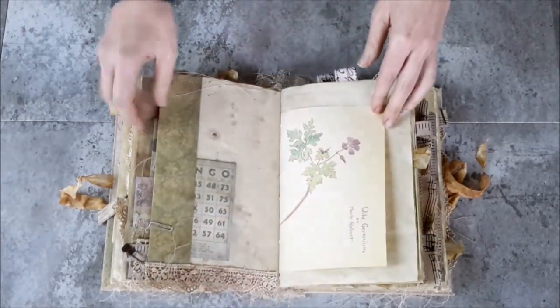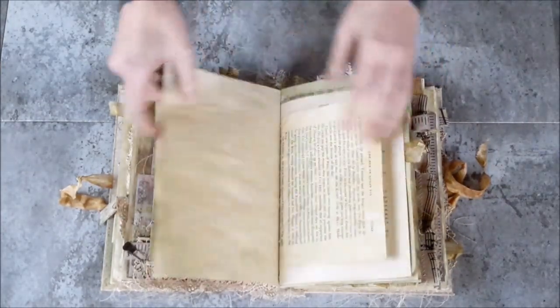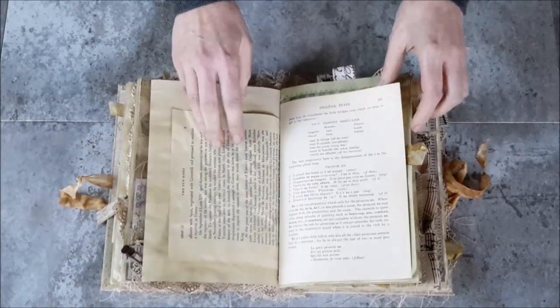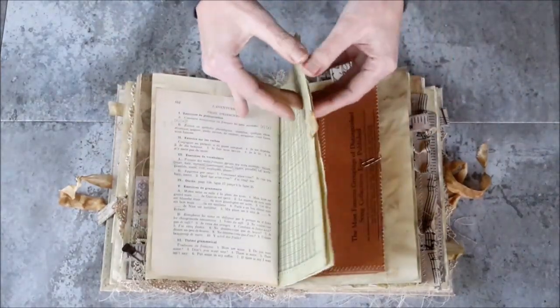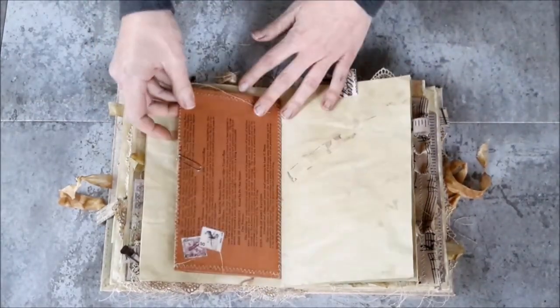There's some lace there. There's a beautiful piece of paper from a watercolorist's book. It's the Edith Holden book. More French textbook and some ledger. There is an envelope here in the middle.